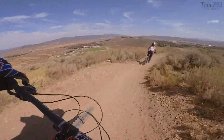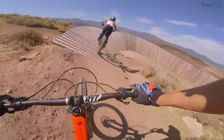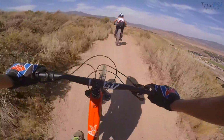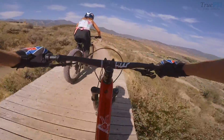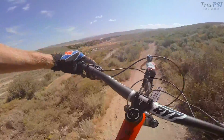This trail was the perfect difficulty for me. I could make all the tabletops and hit every wooden obstacle. I tend to lean more towards intermediate to difficult trails because they give me just enough challenge that it makes me push myself. But I have to say, this trail in particular was one of the funnest downhills I have been on.